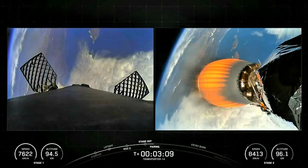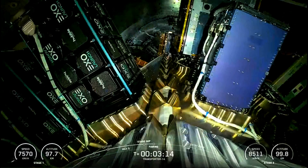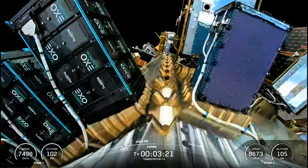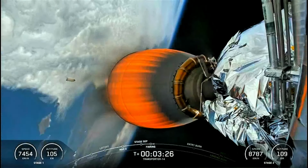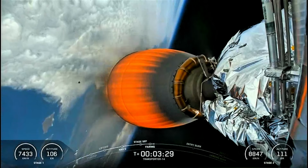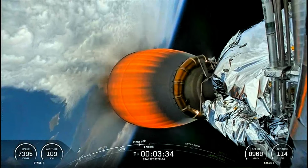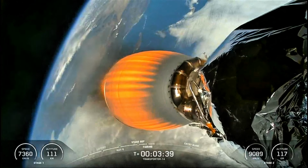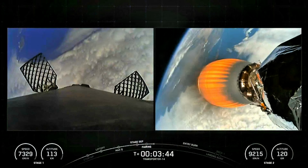Coming up next will be fairing deploy in a few seconds here. Fairing separation confirmed. Great call out and great live view of fairing separation. And as a reminder, those fairings will make their way back to Earth for recovery. The next major milestone coming up is entry burn on our Falcon 9 first stage, which is scheduled to occur around the T plus 6 minute mark. The entry burn is used to slow the first stage as it heads back towards our drone ship, Of Course I Still Love You.